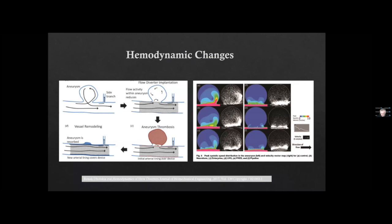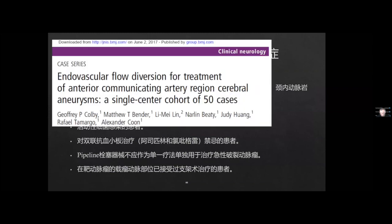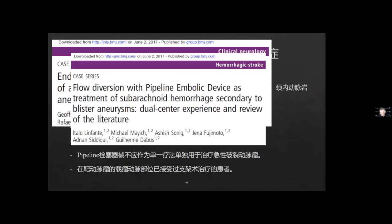So the pipeline, we still couldn't use in the distal part of the ICA, or normally for M1 or distal than M1, A1, it's still off-label use.